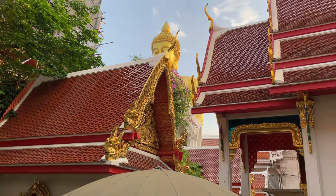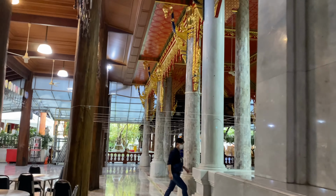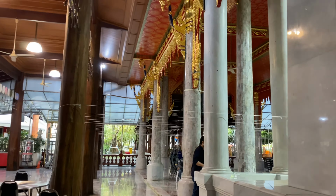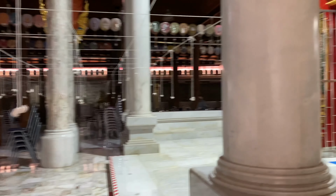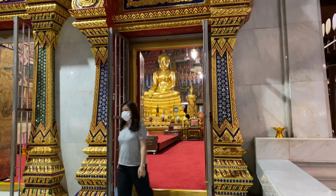Let's try to stroll around on this. I think this is also a praying room of monks. Yes, I'm correct. This is a praying room and you can see a large, tall Buddha inside. And I also saw a monk. I think it's much better not to disturb because I think they are praying, so we will only shoot from outside.